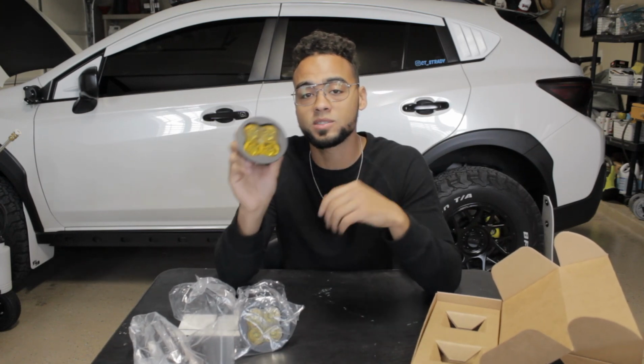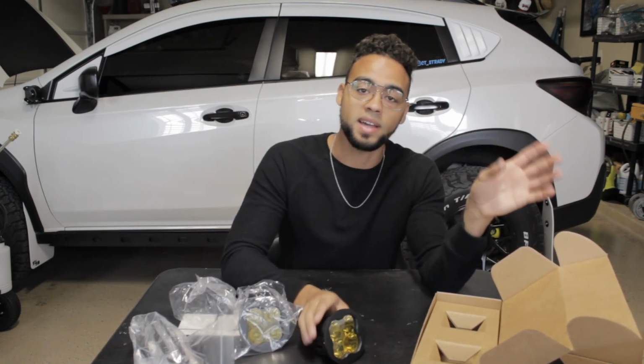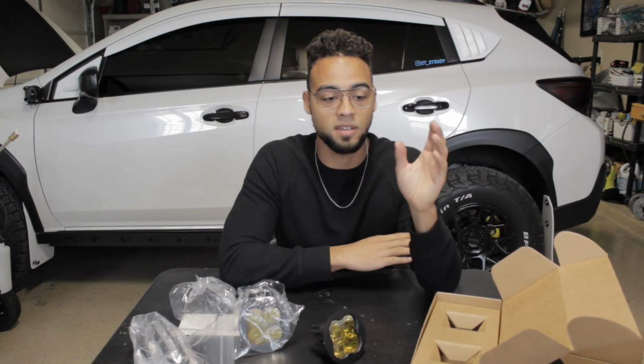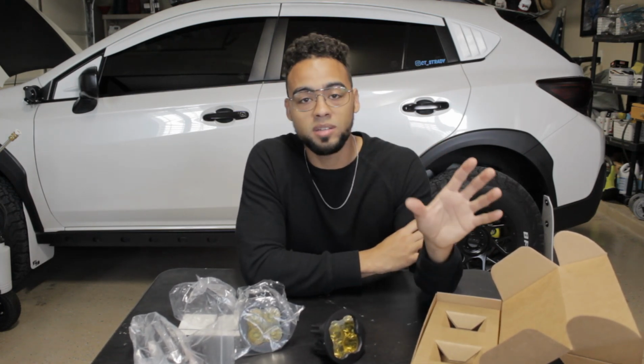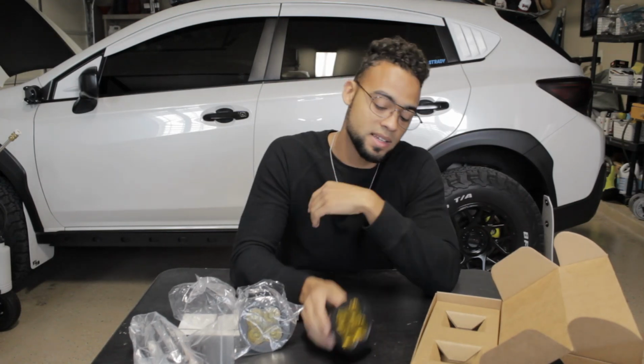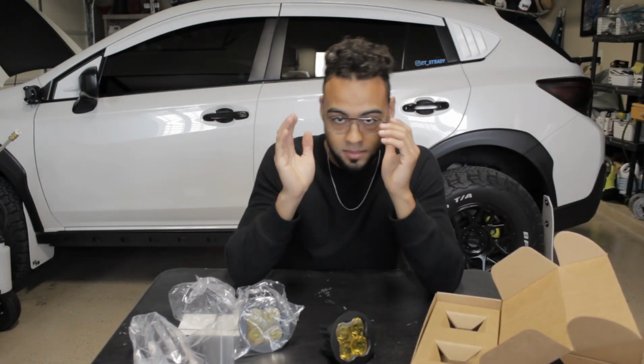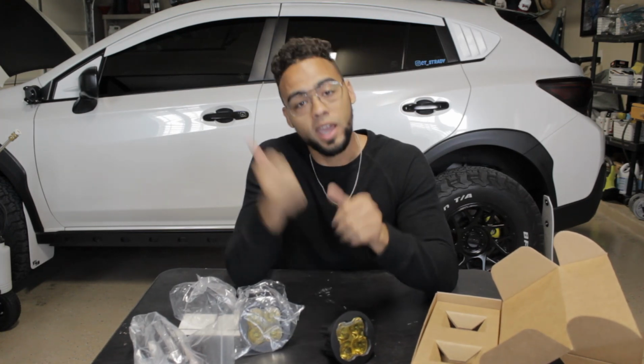Alright guys, so for this test, we're going to install one of these fog lights and keep my existing fog lights in there, and we're going to do just a light comparison. See if just a $20 LED bulb gives you just as much light as a $200 assembly, I guess. So let me wait till it gets nighttime and we'll go into the testing.